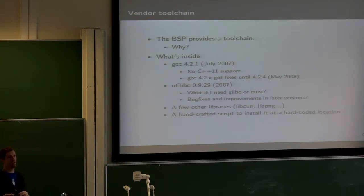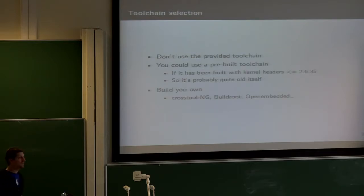So there is no C++11 support. They are not at the latest bug fix release. And they also supply a few other libraries picked with some criteria. But this tool chain is so old that you basically cannot build several modern software. So basically, your algorithm to pick a tool chain, at least the one that I follow, is first: don't use the provided tool chain. It's too old, it's not usable.